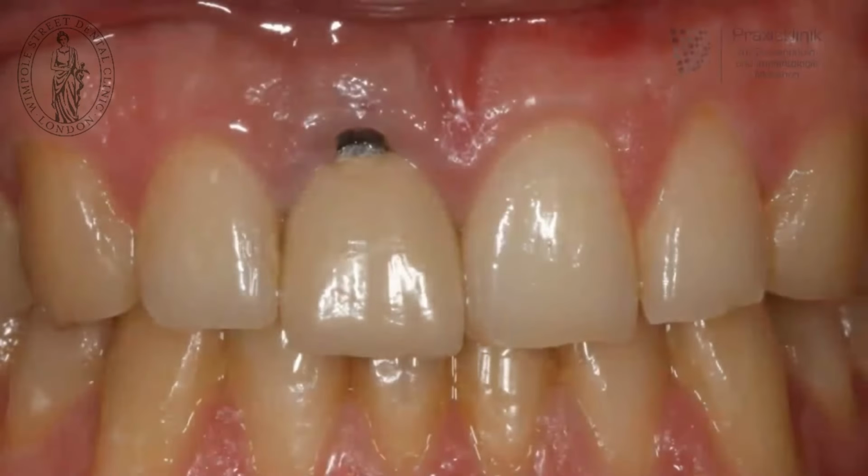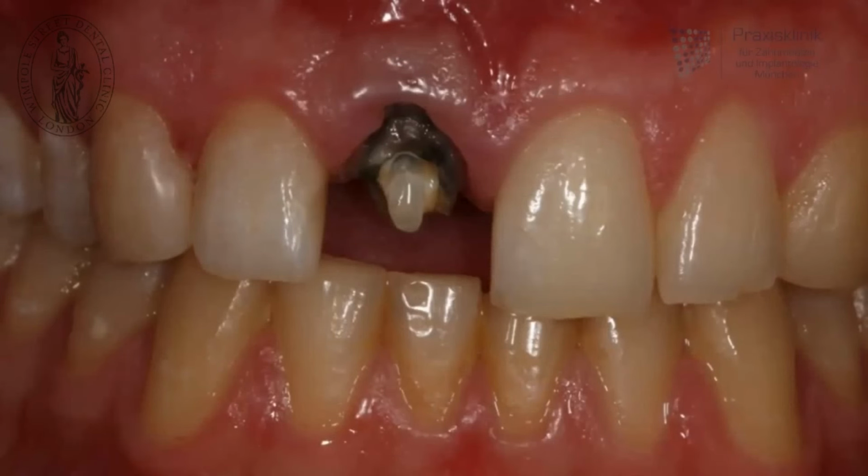You can see here the initial situation and you can guess the problem. The upper left front tooth is so severely damaged that we have to take it out. You can see here after the crown removal there's not much tooth substance left, so it's almost impossible to place a crown on that tooth which will last you a long time.